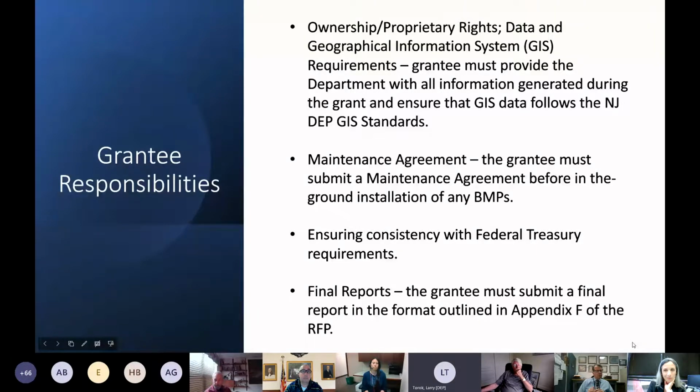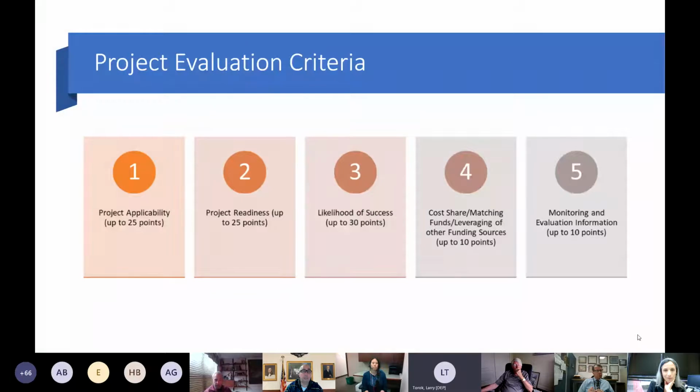In regard to how we're going to select projects, we have a scoring criteria set up. It has 5 categories: project applicability, project readiness, likelihood of success, if there's any cost sharing involved, and monitoring and evaluation. This can get relatively detailed, so I'm not going to go into the whole part here. You can refer to the RFP for additional details on our scoring process.